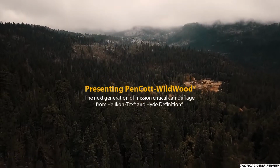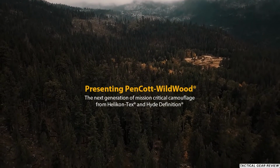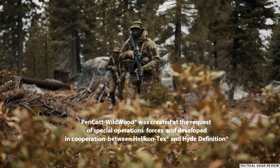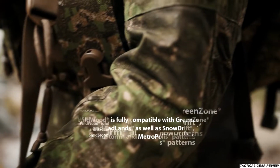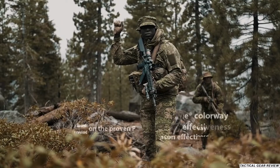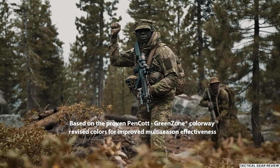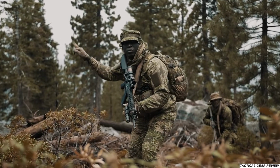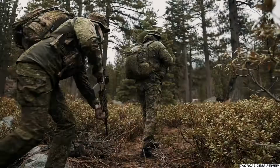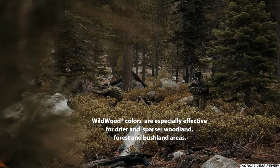Pencott Wildwood. Built for drier, semi-verdant mixed woodland and bush environments. Currently licensed exclusively to Helikon-Tex and Direct Action. Was developed after the big success of the Pencott Greenzone and Badlands. Pencott registered was the first family of modern camouflage patterns released onto the commercial market, and its effectiveness has been proven with thousands of users around the world.